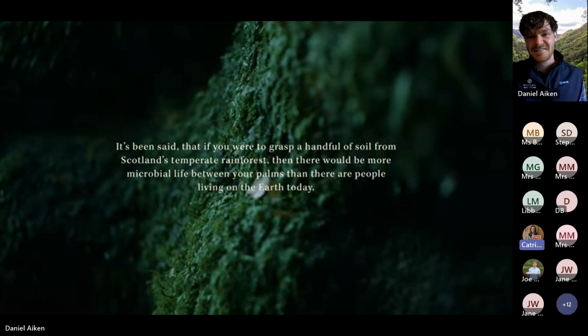I mean, there's so much life we can see, and that makes the rainforest special. But yeah, there's also layers and layers of life that we can't even see. And that's a beautiful thought.